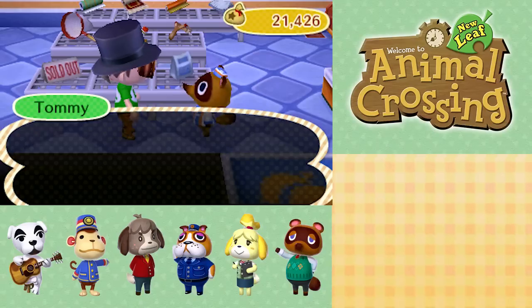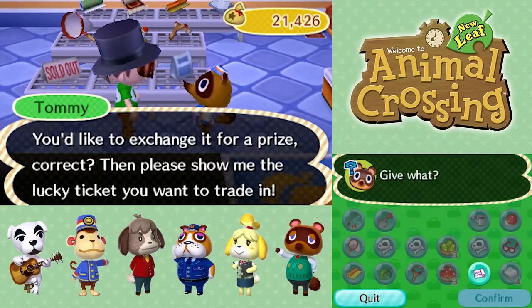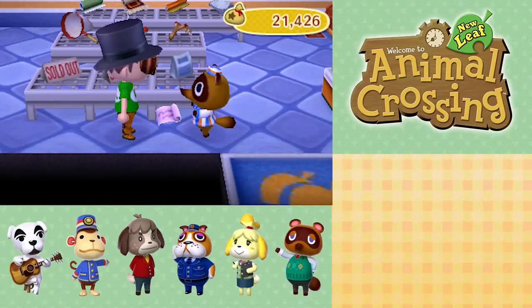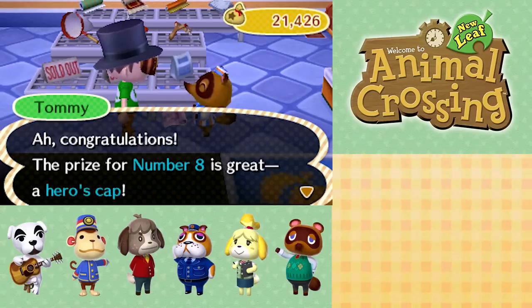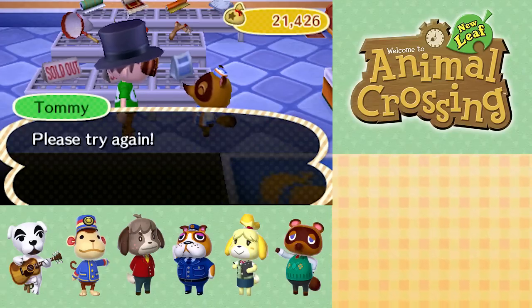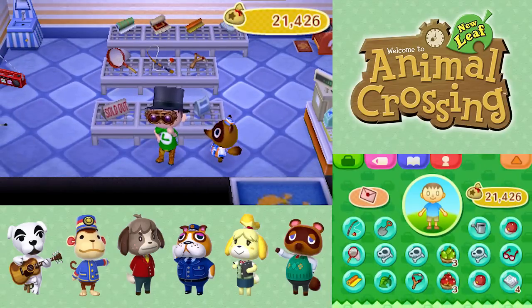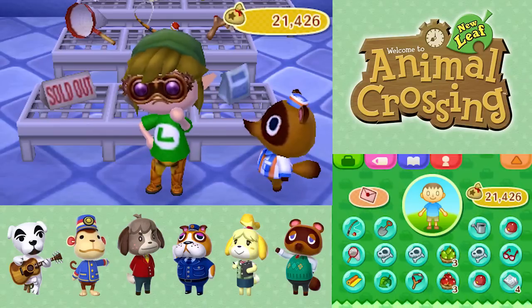I got a lucky ticket. Now please be the Zelda hat, because that would be really cool. Like the hero's hat or something is probably what it's gonna say. Hero's cap. Yes, I knew it. And just to show you guys what that looks like. Here's what this looks like. Here we go. Wear it. Ta-da! I'm freaking Link with steampunk goggles.